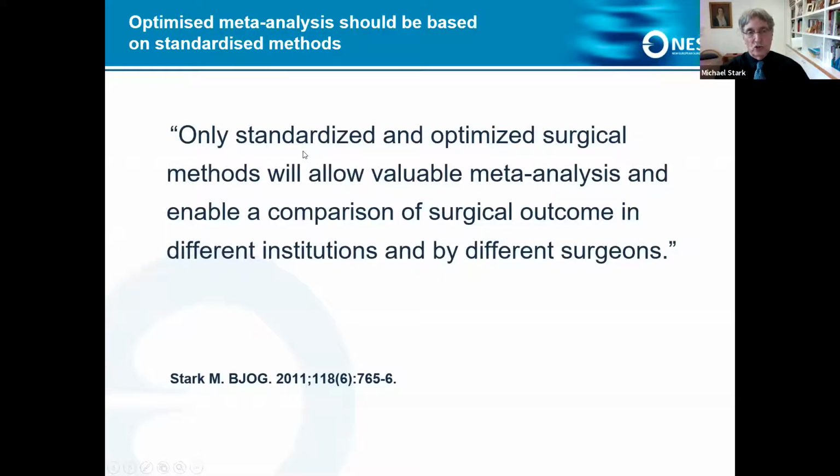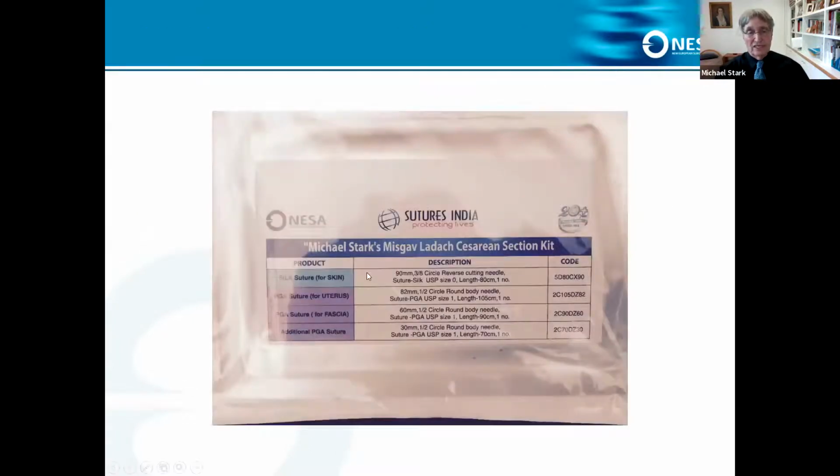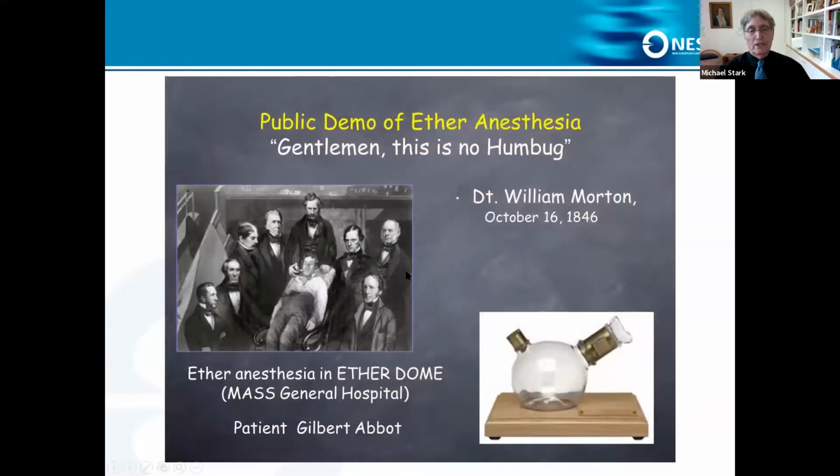Because the works which they show us are not standardized, and only standardized optimal surgical methods enable meta-analysis. Therefore, wherever we find an article claiming that two layers are stronger, we find out that the study was not standardized. About the size, I know it's a very funny title, but this is an article which we published called Does Size Matter? Which means the bigger needle you use, and you can see we even produce a suture kit for cesarean section with 80 millimeter needles.